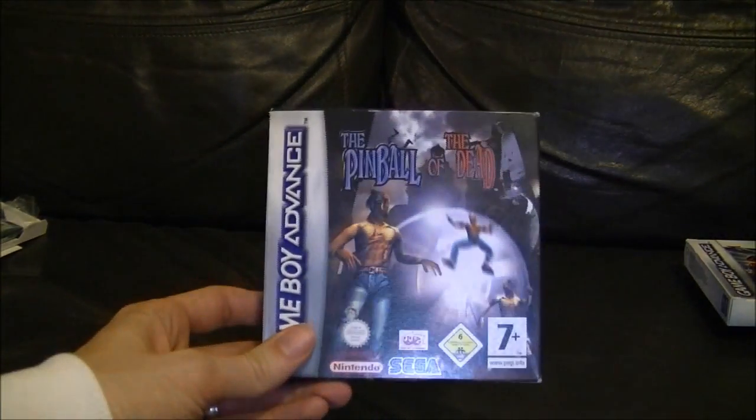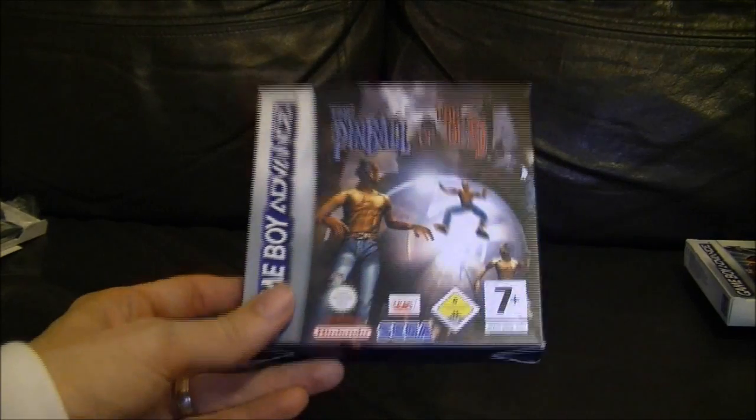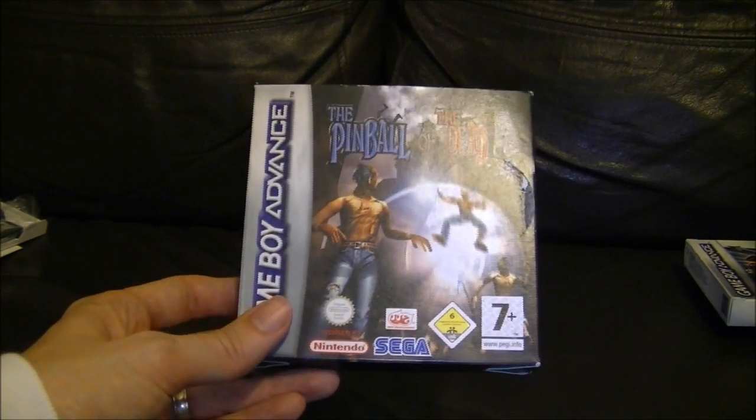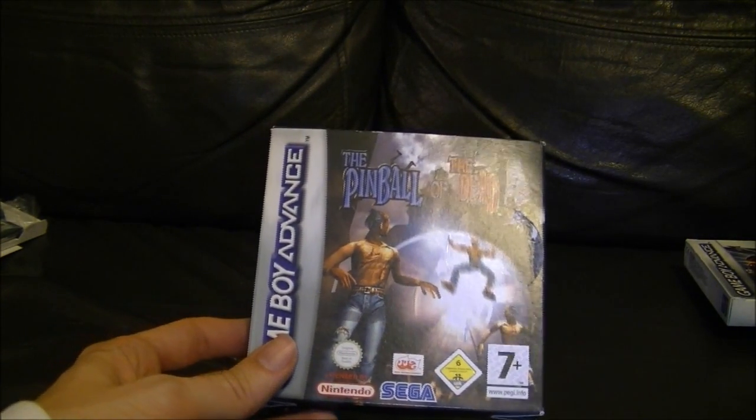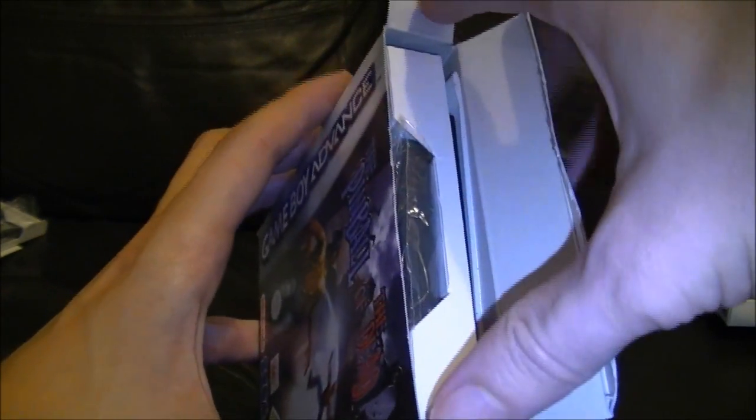And another, there we go, a pinball game, Pinball The Dead. Now this is a PAL version. Interestingly, this is quite a short print run, and it's a bit tricky to get, really. A decent price anyway. Cost me less than £10, so I was very happy with this.